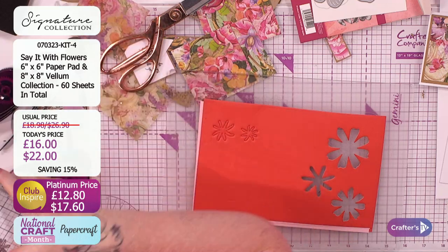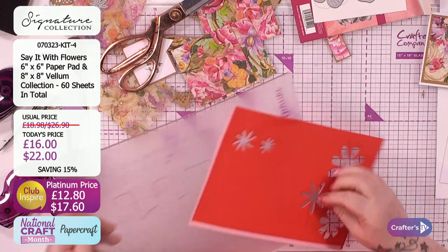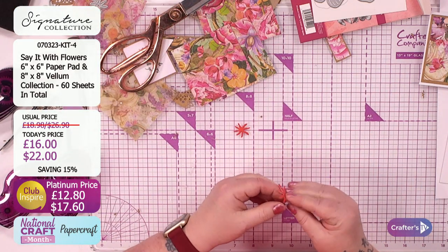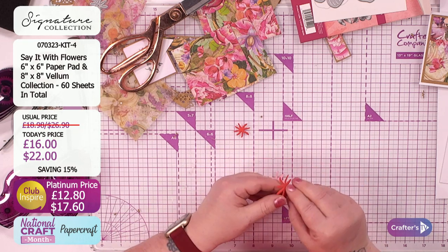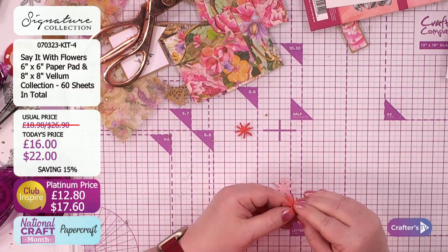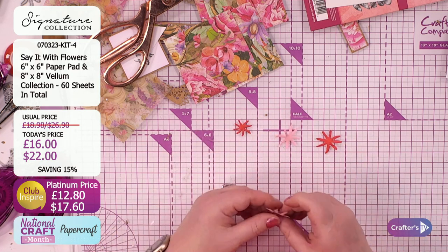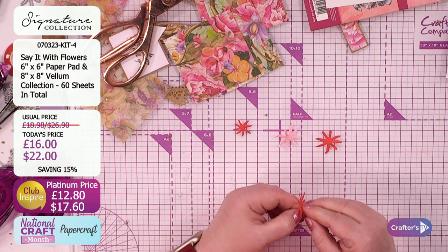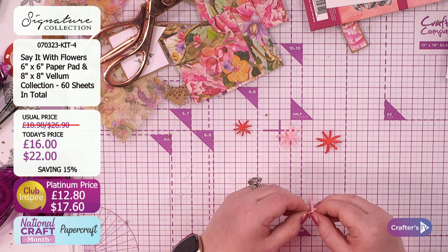And pop that off. So what we're going to do, let's just move that to the side. And again, I'm not going to heat set these. I'm just going to pop them onto my trellis. Wiggle. There we go. There. That one didn't want to come apart. But even the smallest little die just looks really effective. It really does, absolutely.